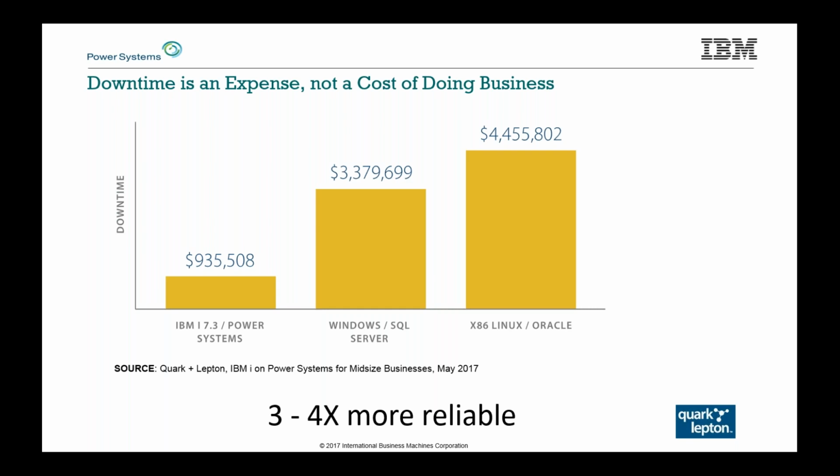If your system is down, you are at least losing the opportunity to have money generated. You may actually be losing money completely. So what they did was they said, okay, if your business is down, that costs you a certain amount of money. Each business on any platform is probably down some. How much is each platform down, and then how much does that end up costing a business because of that?